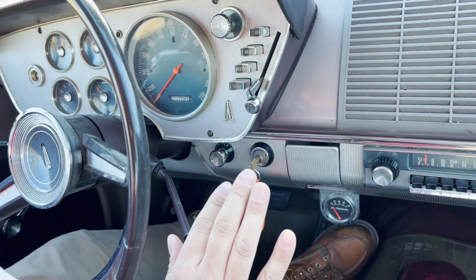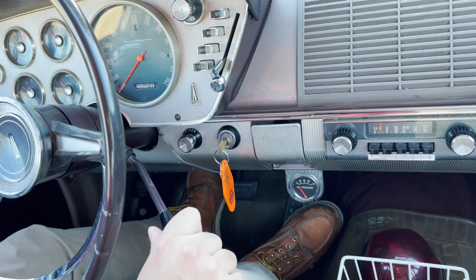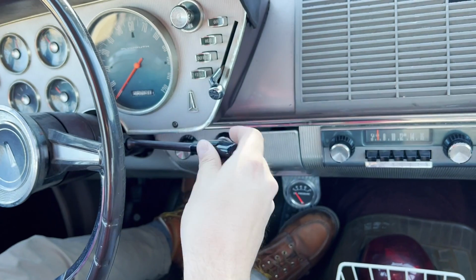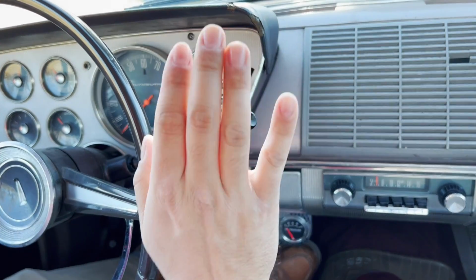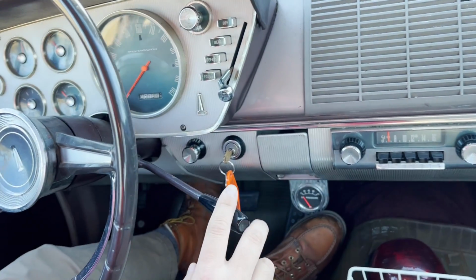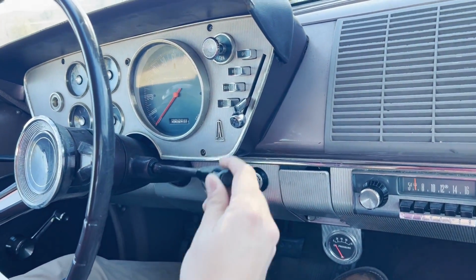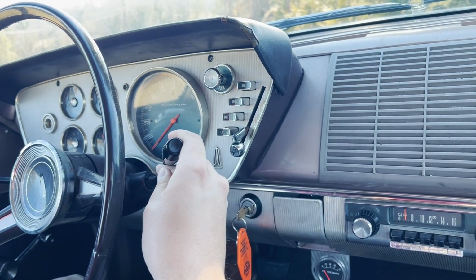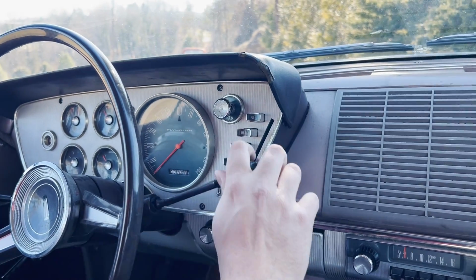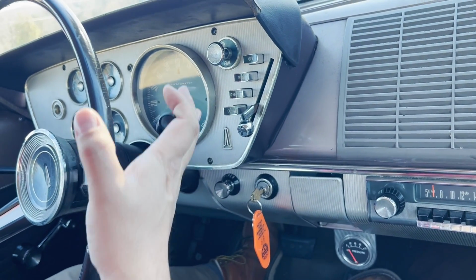So watch this. Now we're going to shift into second from first. We push the clutch pedal in, lift the gear shift up, it'll drop forward, and then you continue to go up, and that's second. So forward and up is second. Third gear is forward and down. Hopefully that makes a little more sense. Like I said, it's an H pattern, so neutral is in the middle, back towards you and down is first, away from you and up is second, away from you and down is third, and reverse is back towards you and up.